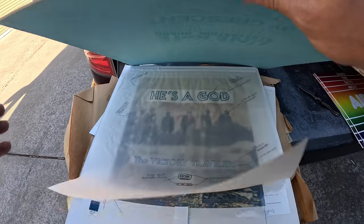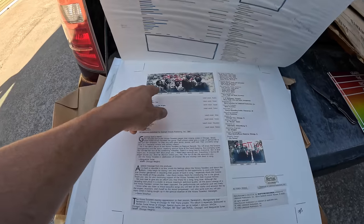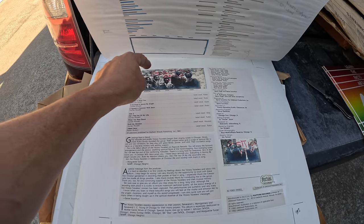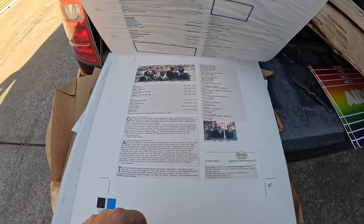So it says position only. That means that they're not going to be using this photo here. They would actually, I think, cut the actual film negative of that photo and paste it in there so they get the highest quality.